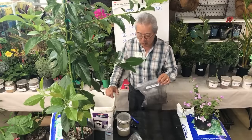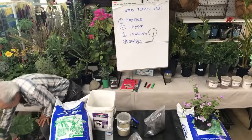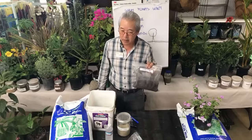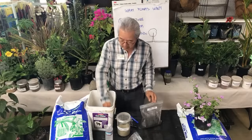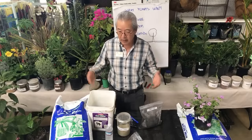I've had arguments with some people. They tell me that they just sell finished compost. Well, finished compost is carbon dioxide and water. When things finish breaking down, that's what they become: carbon dioxide and water.